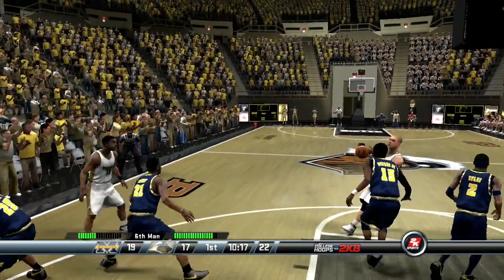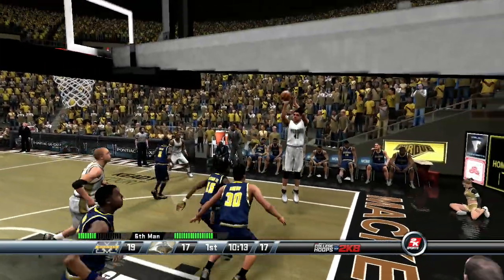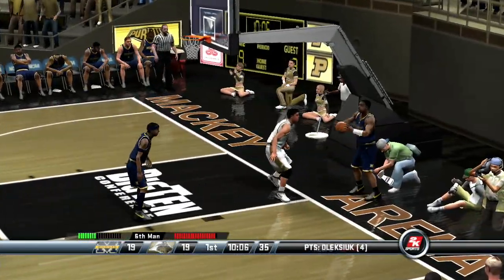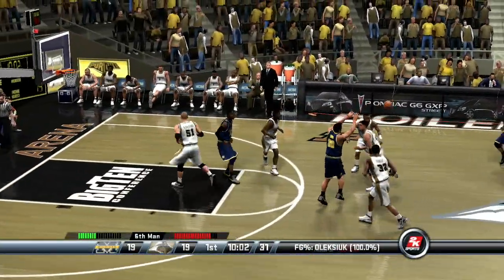Number 51 skips it to the baseline. Number 51 grabs the offensive rebound. Finished nicely down low on that last shot. That's how to finish the hoop, Vern. Take it up strong.